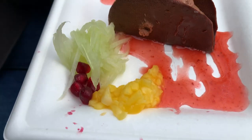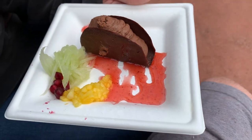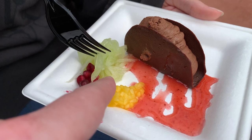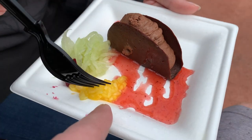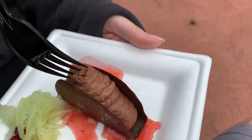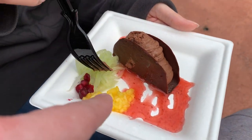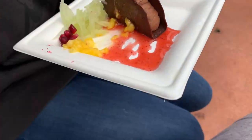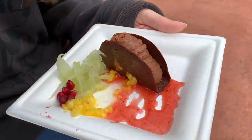Check it out. It's so cute. Oh, we got pomegranate. Yeah, what's that? Melon maybe? Melon maybe and pineapple? No, it's like mango-ish. Mango-ish, okay. Let's dig in. Looks like lettuce, corn maybe, salsa, chicken, something. That taco was delish. Did you like it? Yeah, the fruit was really good with it too.